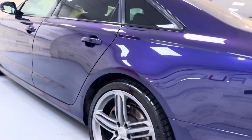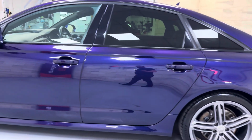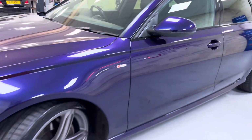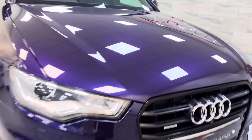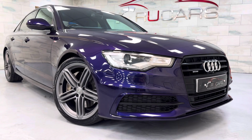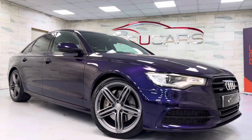Honestly, this car is stunning. I've been using this one myself. Had a few nice comments. A lot of people really like the colour. Just look at it. What a car. You ain't finding a better looking A6 than this. No way.